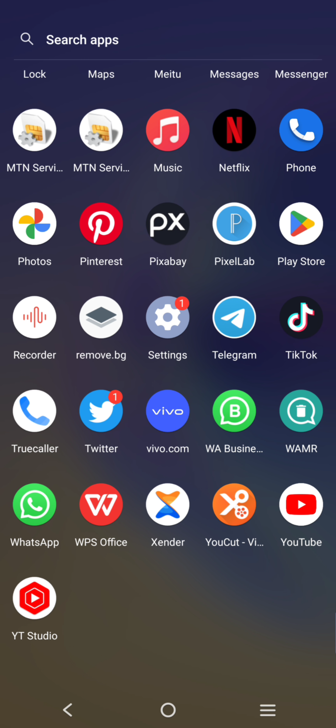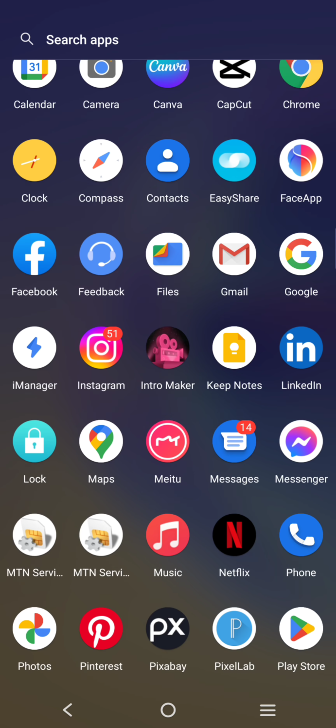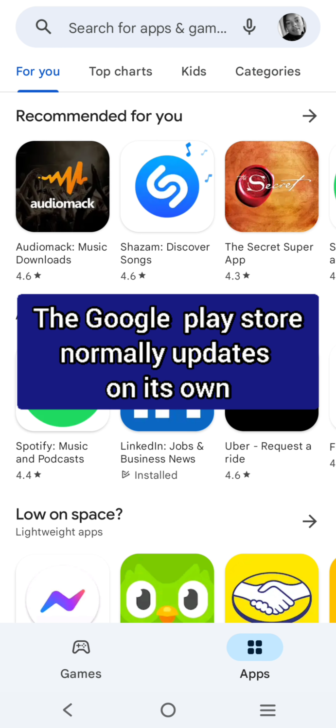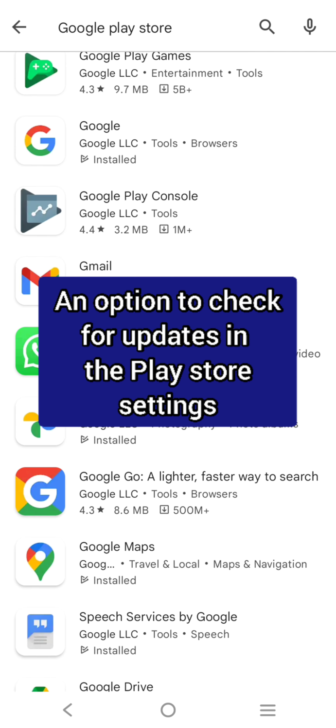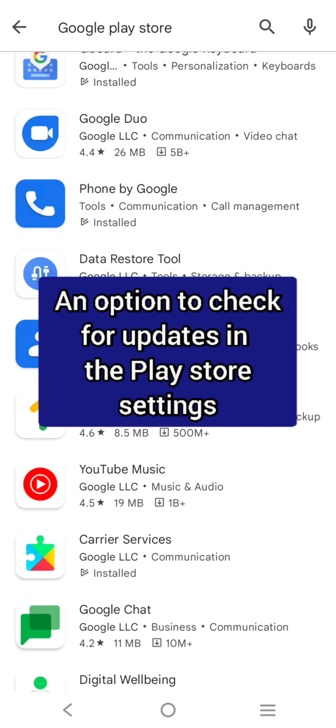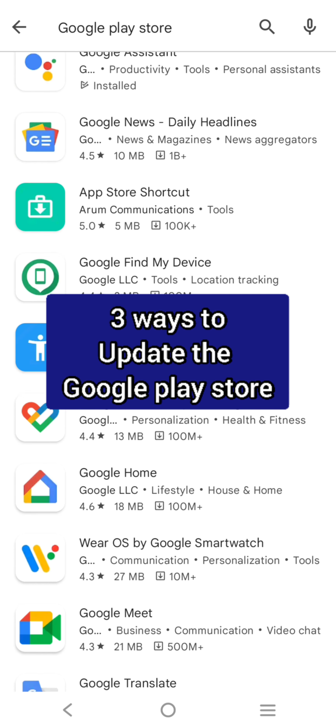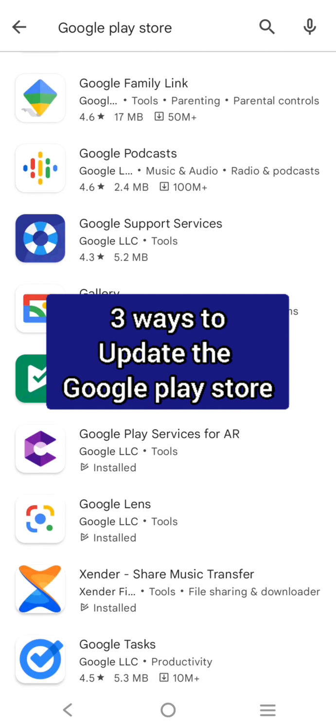Just like other apps that you have to update from the Play Store, the Google Play Store normally updates on its own. The Play Store doesn't let you update itself just like other apps. It has an option to check for updates hidden in the Play Store settings. In this video, I'll be showing you 3 ways you can update the Google Play Store.